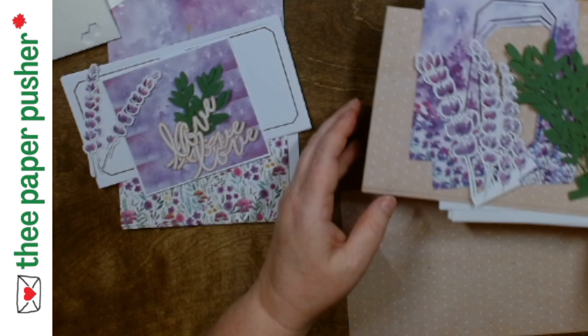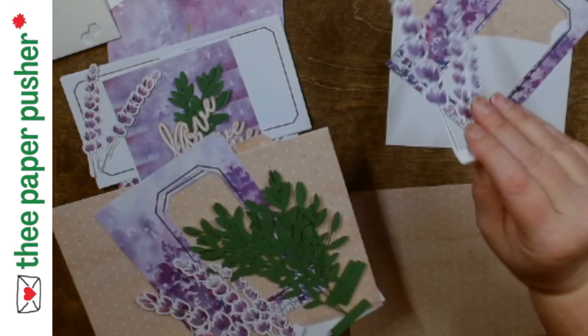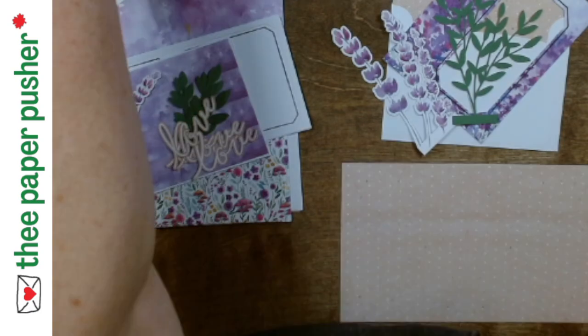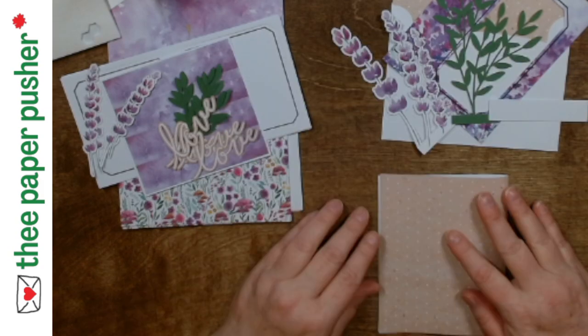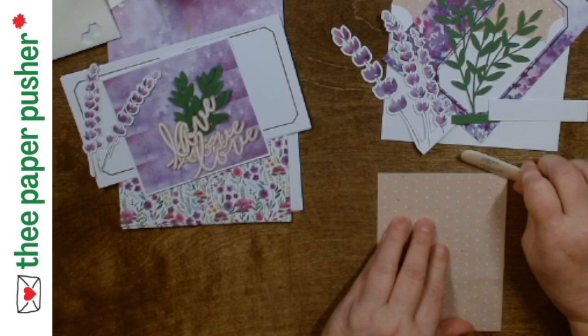Just gonna start pushing stuff out of the way though, or I'm never gonna have room for everything. I need one of those, one of those. I need a card front. I need some lavender. I need some leaves. I think I already grabbed the envelope. I need a label, one of these long ones. And so there's four of each card, but you'll notice there's six of each label. So that's kind of nice too, so that you have room to make extra cards or to fix mistakes if you happen to make them. They're not mistakes, they're just creative opportunities.